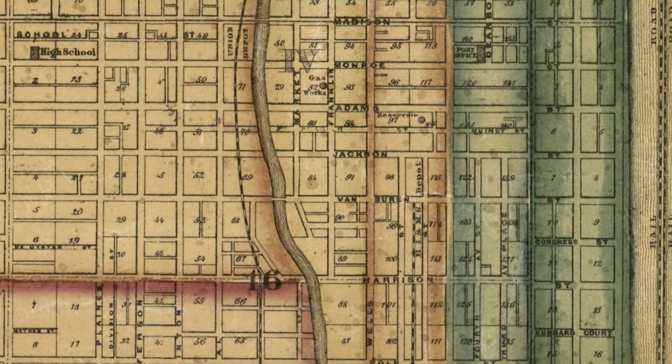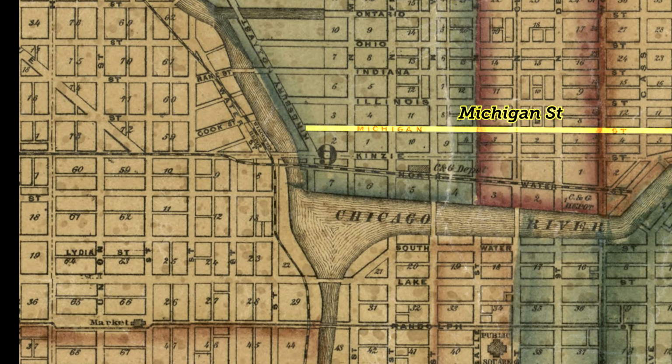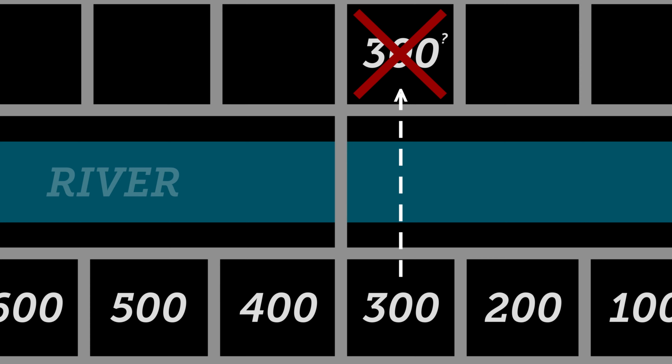Maybe you want to visit a friend on 350 Michigan Avenue. Or was it Michigan Street? Once you figure that out, you might think if you're near the 300s that you're at least lined up with where you want to be. But no, the numbers on one side of the river have nothing to do with the numbers on the other side. These bad naming and numbering practices made navigating much harder for no reason.